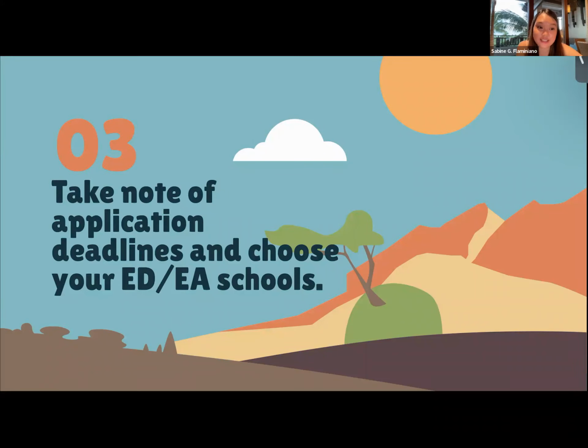So tip number three is to take note of the application deadlines and decide if you will apply ED or EA. Just to recap, when you apply early decision, you sign a binding contract. And so if you are admitted, you must enroll at that school. You can only apply to one early decision school, so make sure that you really like it. Early action, on the other hand, is almost the same thing, except you don't have to enroll at that school if you're admitted early. There is no binding contract. And you can also apply to as many early action schools as you want, along with your regular decision applications.